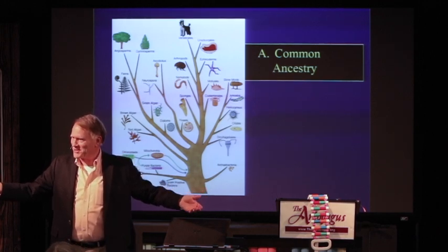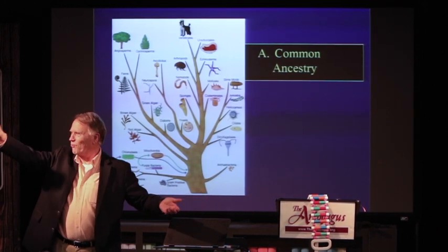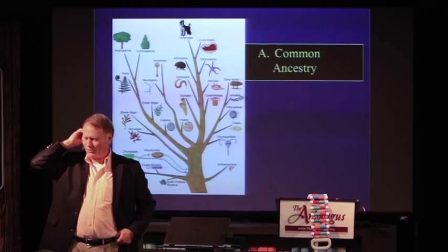I think that's one of the most fascinating theological ideas I've ever heard. I'm waiting to hear what those letters stand for.